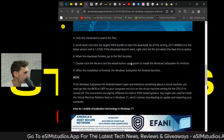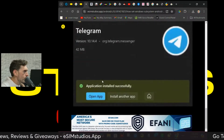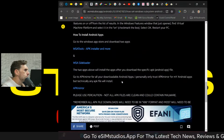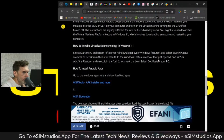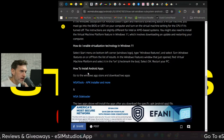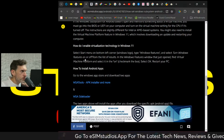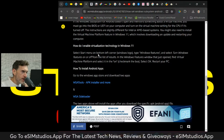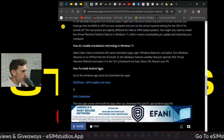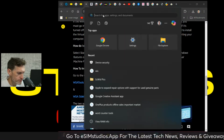So here in the setup process, I've gotten most of the way through. This is what it looks like. Yes, virtual machine. I should have told you this before we went into the APK Mirror stuff, but I guess I got ahead of myself. After you install the Windows Subsystem for Android, and before you go to APK Mirror, you're going to need to activate a virtual machine on your PC. Very easy, just a click and a restart, and you're good to go, right? So you're going to go to your Windows logo and type Windows features.